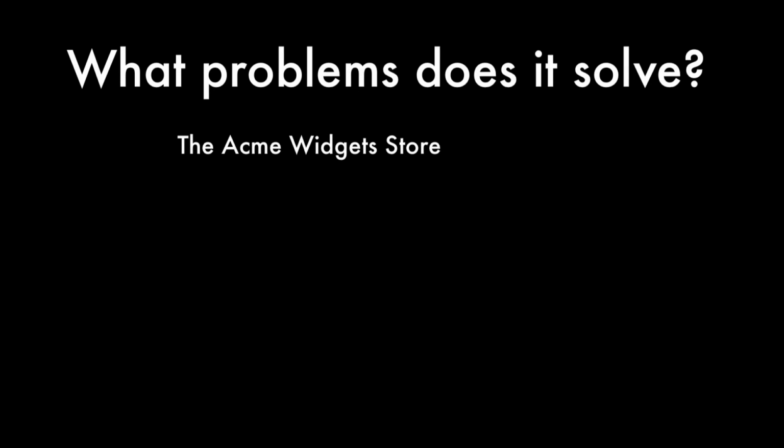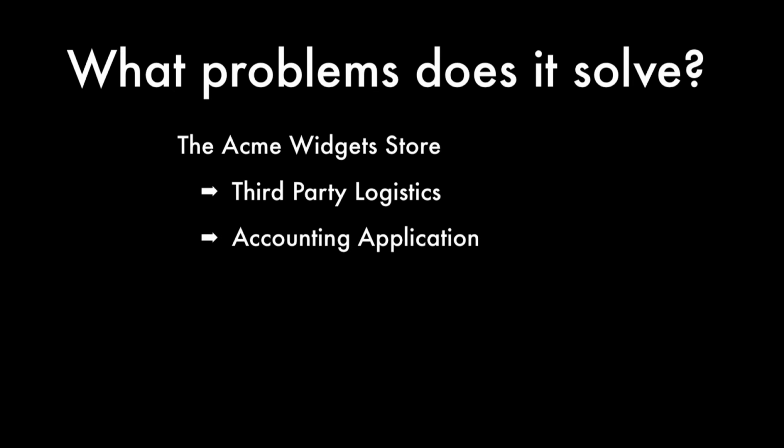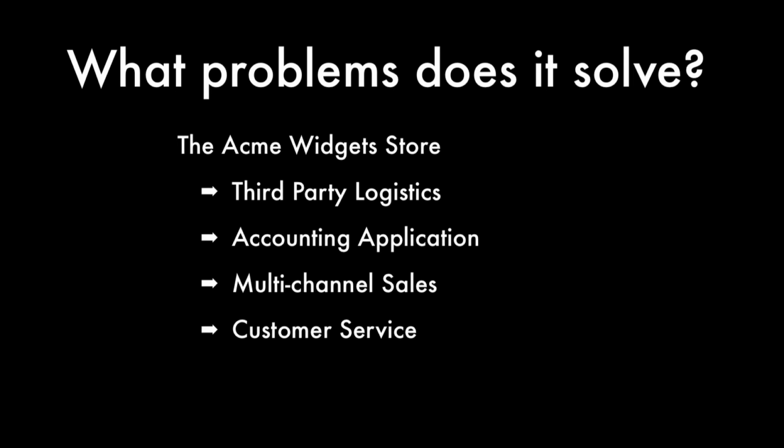So what sort of problems does it solve? Well, I'm the Acme widget store, and I have a whole list of different integrations that I need to run. So I have a third-party logistics, so I'm using Shipwire or Quiet Logistics or PCH International or any of these different vendors to handle my shipping. I'm using NetSuite or QuickBooks for my accounts or any of the other accounting applications. I do multi-channel sales, so I'm selling on eBay or Amazon. I need to get all that aggregated together in a single platform. Obviously, customer service, I need to handle support tickets and emailing the customers.